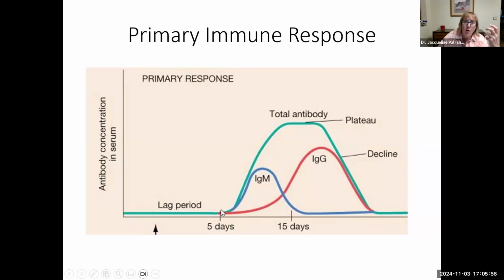And so what we can see is it is going to take about 7 to 10 days before we're going to start seeing significant amounts of antibody being produced. And as I mentioned before, the first antibody that is produced is that pentamer, IgM. And so that peaks at around 10 days. And as you can see, it's completely gone about 2 weeks after the infection started. So starts late, comes up, peaks quickly, and goes away quickly.